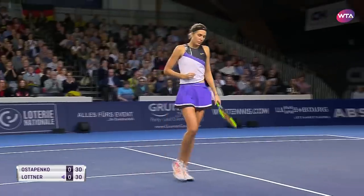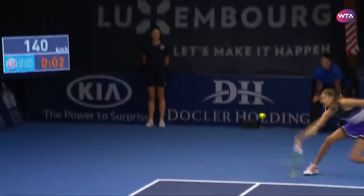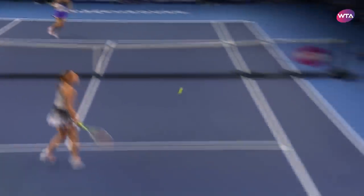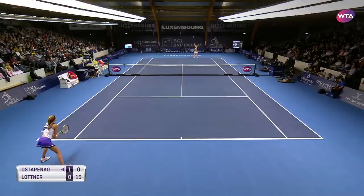Oh, lovely. She's such an elegant player to watch, Lottner. Frame, of course, 6'1", 1.85 m. I always think she looks a little bit taller than that as well. Willowy figure. And she's got a lovely touch. She was 130 in the world.